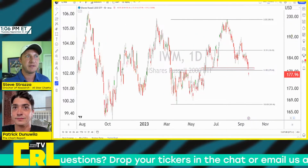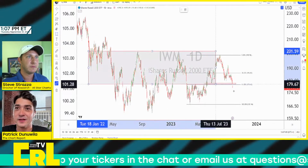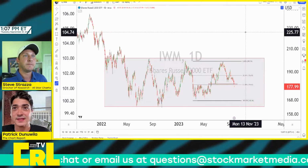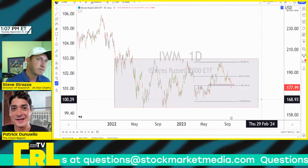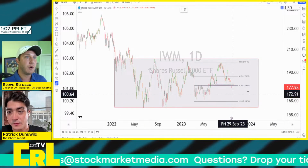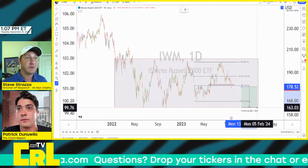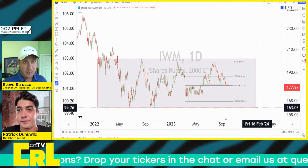So does that mean back to the lower bounds for small caps? We've tested those lower bounds, and they're a really important level going back years. Yep, and every single time it's successfully tested it, but you gotta ask how long is that gonna last? How many times can we test that level and find support there? Yep. So if we do, then we're talking about another 6% of downside to the year to date lows. And if we retest the lows from last year, 8.5%.